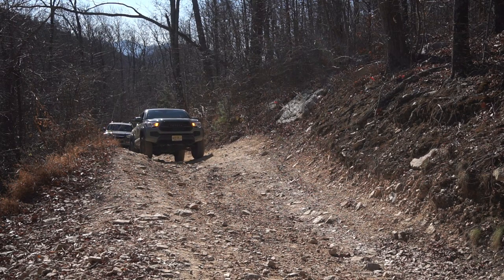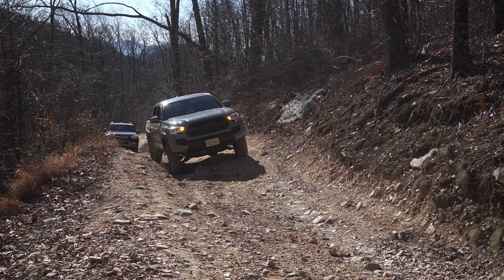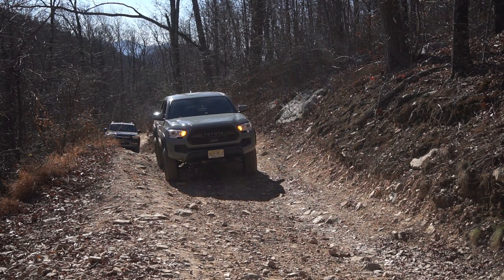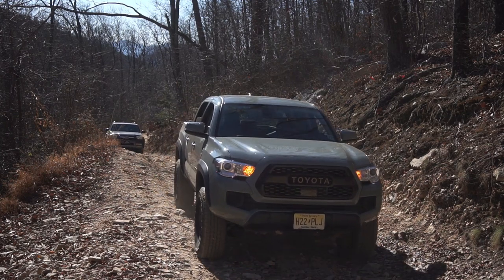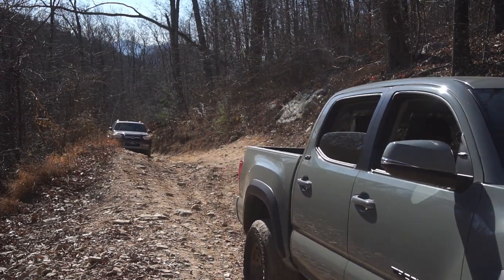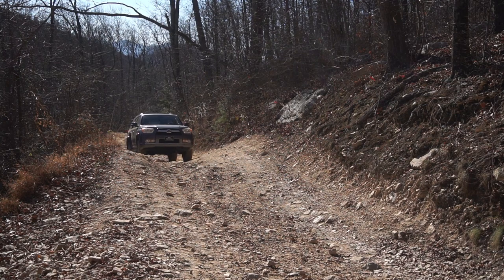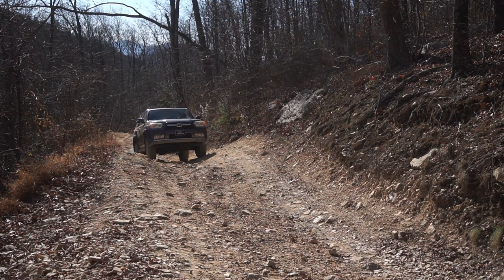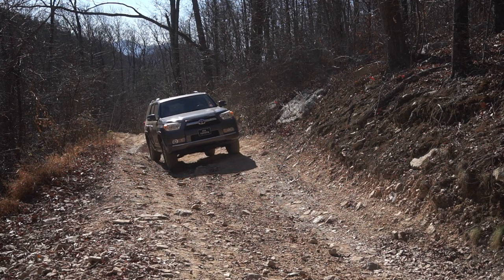This is exactly where my XC90 struggled. How low range and flex just makes it look really easy. You can see how it is on the Taco. Now I'll pull up so we can see the 4Runner. But these both just crawl over anything. That's why I love these so much. And the 4Runner is great because it has A-Track, because even with those street tires, it's still gripping pretty well.